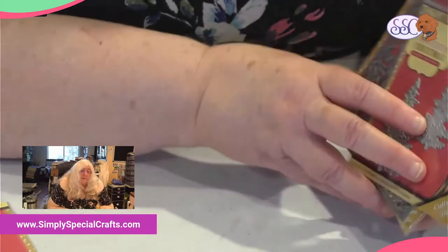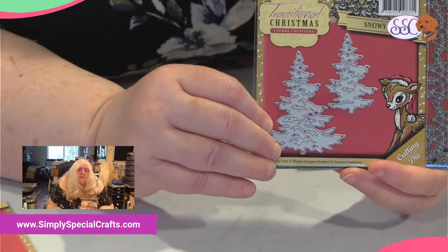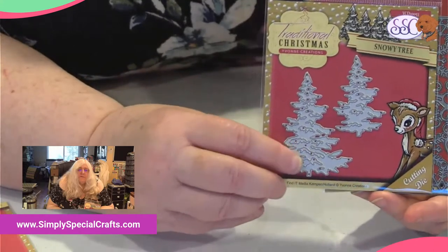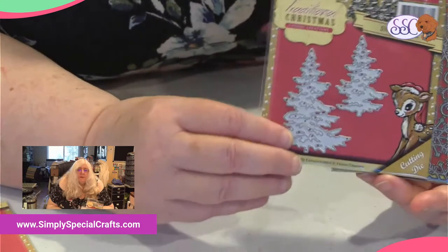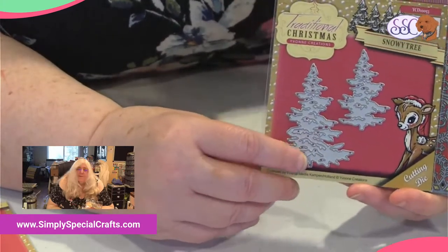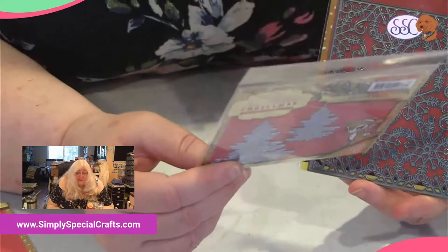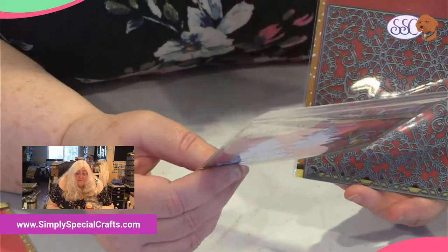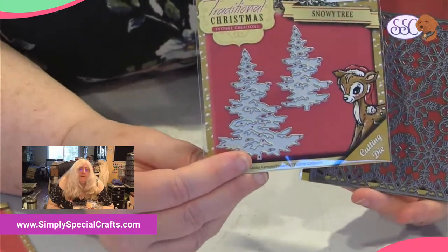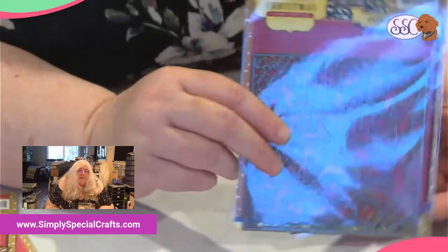Here, I love these snowy trees. I absolutely adore these snowy trees. I use these year after year, and I keep buying them in because they're absolutely beautiful. Think of these on your winter theme cards. One year, I put snowy trees on all of my winter theme cards for that year. That was kind of like my trademark. I put beautiful little snowy trees on everything. This one is YCD10053, the snowy trees.